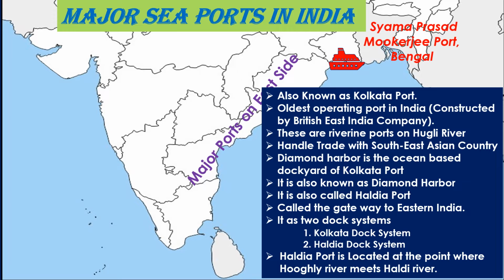Diamond Harbour is the ocean-based dockyard of Kolkata Port. It is also called Haldia Port, called the gateway to eastern India. It has two dock systems, Kolkata dock system and Haldia dock system. Haldia port is located at the point where the Hooghly River meets the Haldi River.